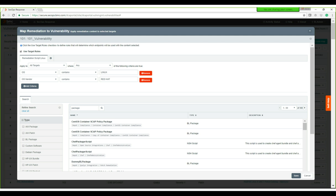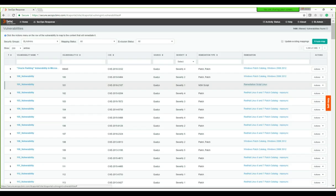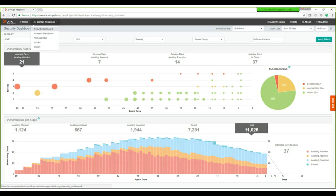So if you already have a script or a package or something that you can use for remediation, if you look on the right side, you see that this particular vulnerability is mapped to a particular script that will fix this. Now, if you already have a whole bunch of scripts that you've built to go close vulnerabilities, you can bolt these on really easy, really fast, and get a lot of great value out of them.